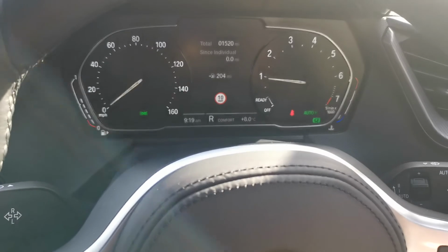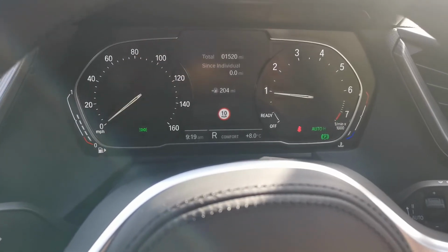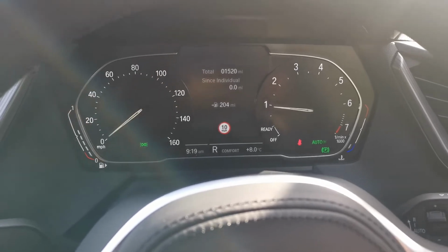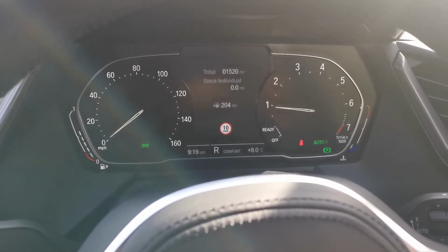Moving up, this car has done 1,520 miles. It's been registered, as mentioned before, in November 2020 and has been one of our demonstrators, so registered to ourselves as the first owner.